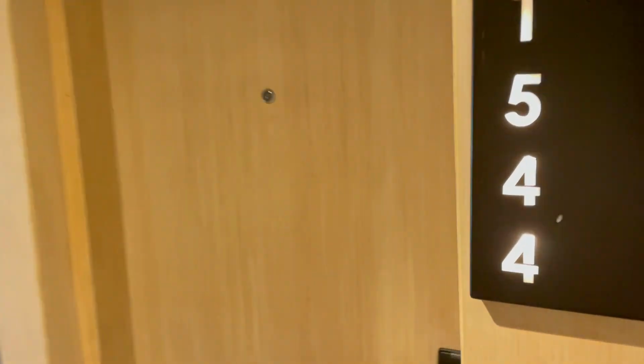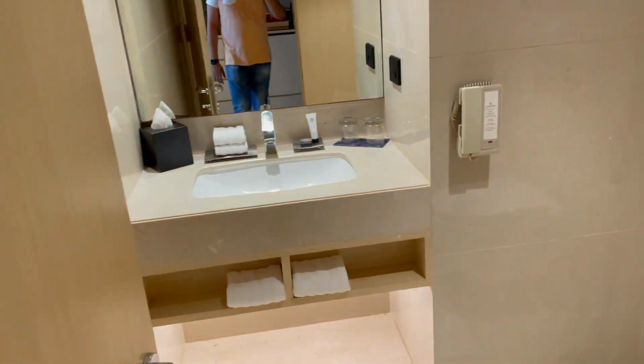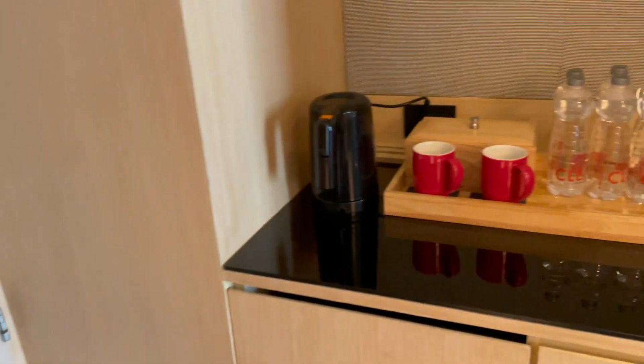Here we are, guys. This is the room tour for the Renaissance Mumbai, which is in Powai, and this has been upgraded to a suite room. Let's start towards the left.